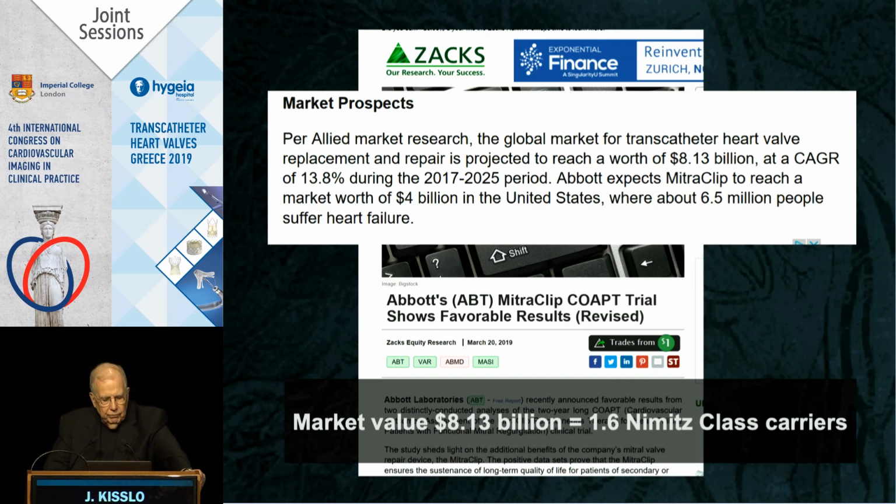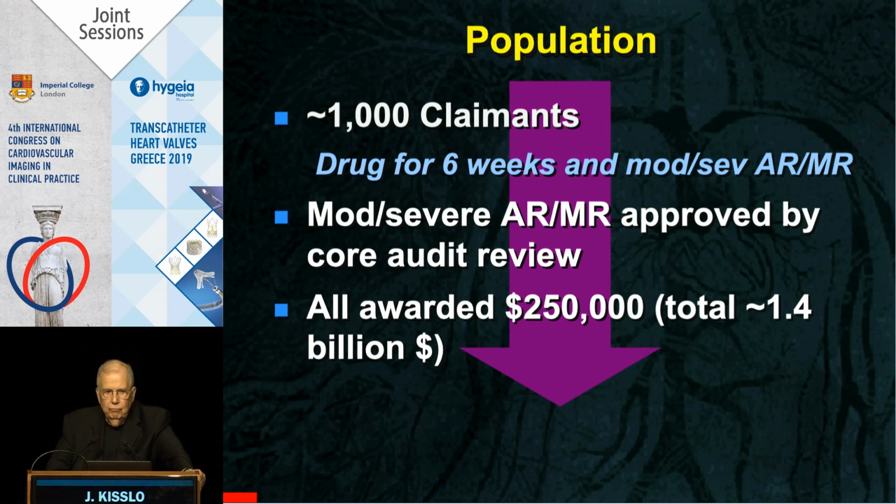Let's look then at the fen-phen business. I was called upon by the federal courts to look at these claims and to determine whether any of them were really legitimate. Mind you, we looked at 1,000 claimants who had taken the drug for 6 weeks, with moderate to severe AR or MR, most of them mitral. They all underwent an echocardiogram at their local institution, and they all went to an audit committee that was considered to be a core valve lab. They were all approved, all 1,000 of them. Nobody could believe that 1,000 of these could exist.